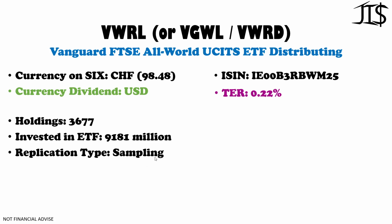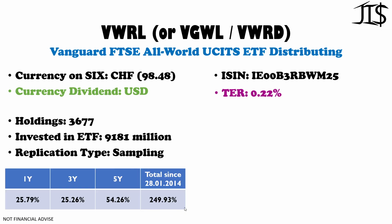It's also a sampling type of ETF, and when you look at it since its inception, it's up almost 250%. That's really nice. And the past year, it's up 25%. That's because it invests its money also in the technology stocks from America. So it profited a lot from the last year's rise of Apple, Microsoft and stuff, Nvidia as well. So that's the main difference with the other ones that hardly invest in those stocks. So that's really important that you know that.